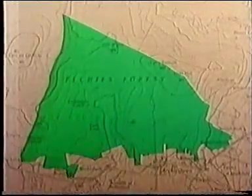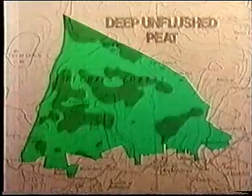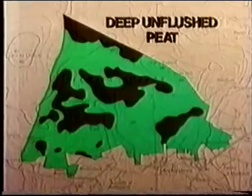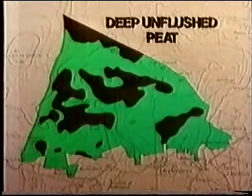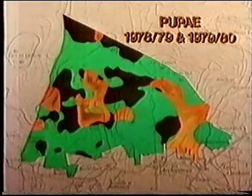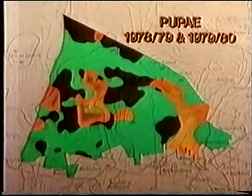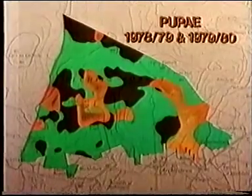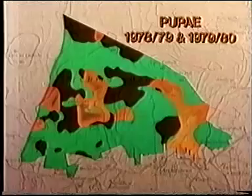There's another interesting point, and it's related to soil type. In parts of the forest, the trees grew in deep, unflushed peat. The areas with high pupal counts coincide to quite an extent with this soil type. Perhaps trees growing in this soil could be specially susceptible to attack by pine beauty.